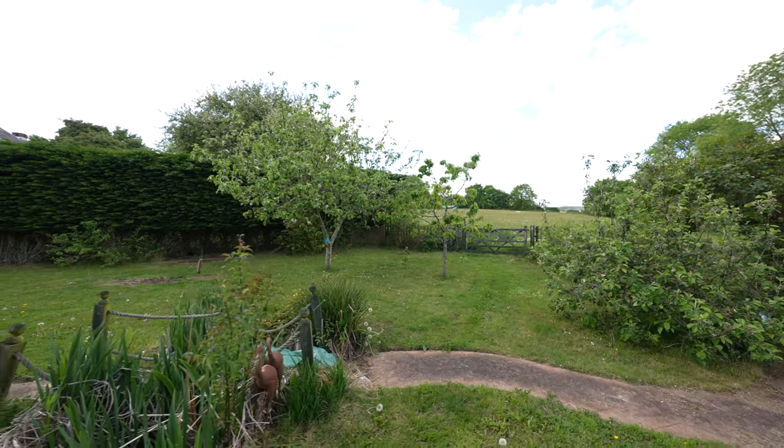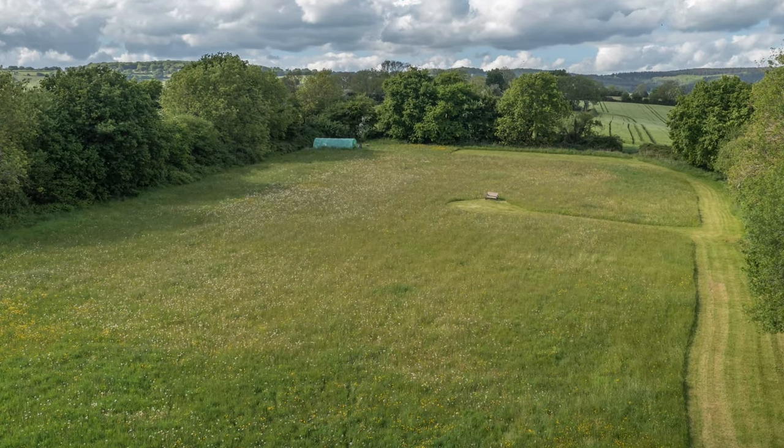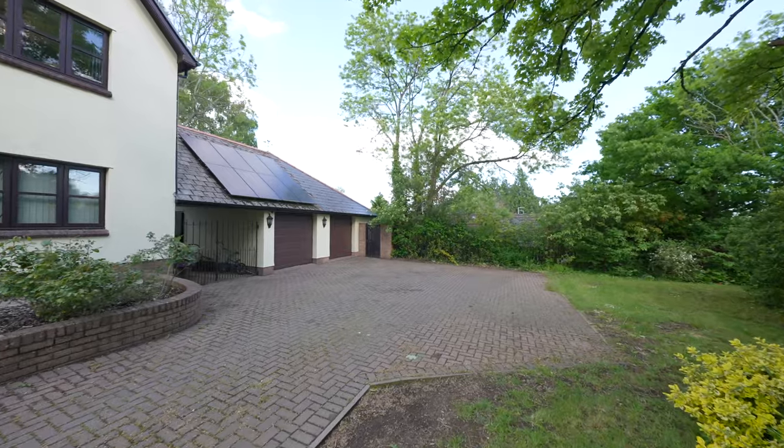Externally, the property has great views of the countryside with a private garden and additional paddock. You have extensive parking, double garage and additional carport, all sitting on approximately 1 acre of land.